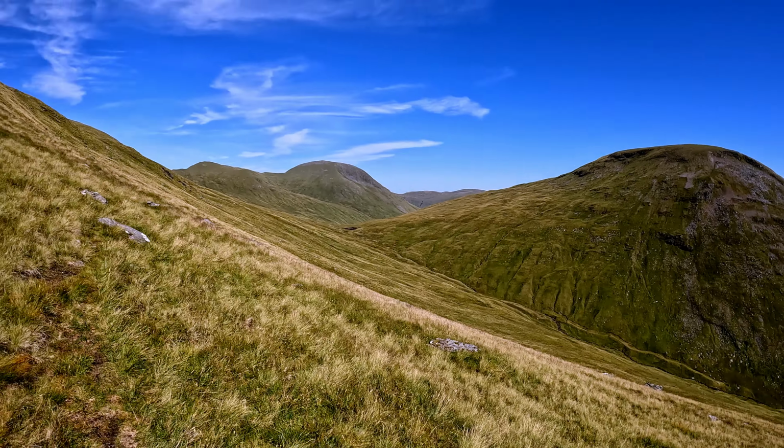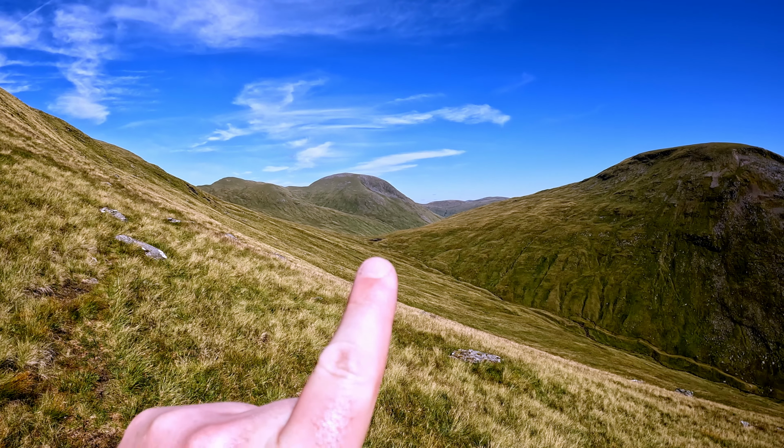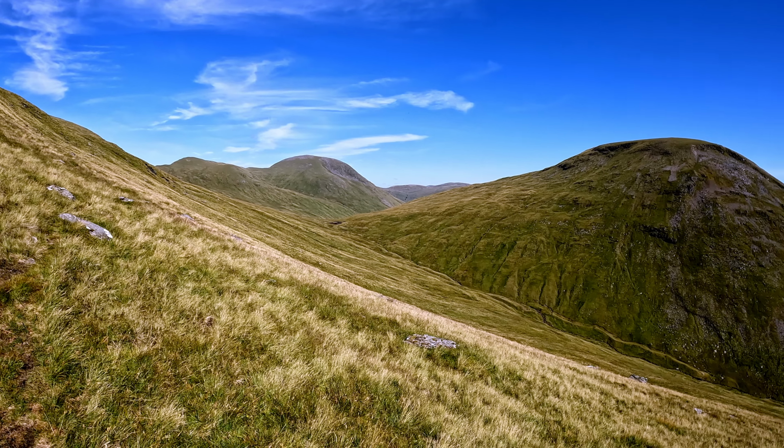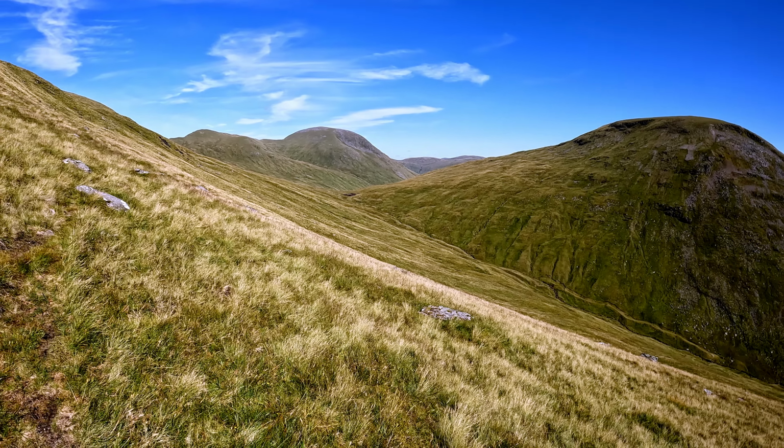Currently across from the south top of Beinn Mhanach, just behind, and the way I'm looking to go is down to the bog here in the distance. And we're going to cut up the shoulder right and in between the south top and the summit. So that's the next one. Still a good bit to go. I'll give you an update once I'm near that bog.